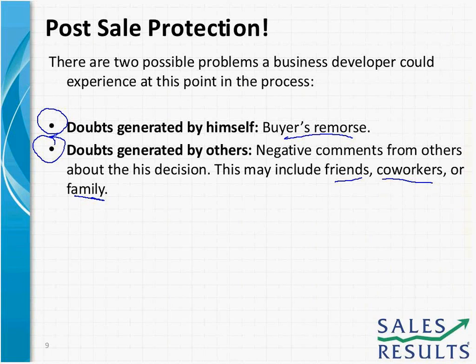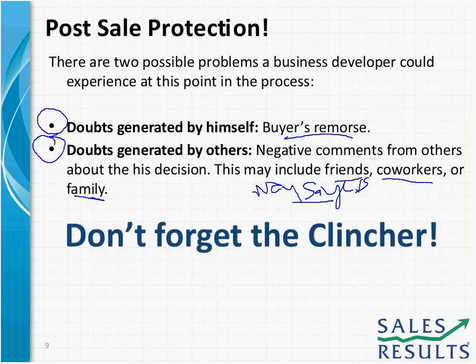So what I'm doing here is I'm making sure that I'm protecting the verbal, or actually the signature, or whatever, the commitment, by addressing some self-doubt and buyer's remorse and some possible naysayers that are out there. So that's what this post-sale protection is. I call it the clincher, because we're clinching up the sale, and sometimes we forget, and then we end up with a bad voicemail or email a day later.